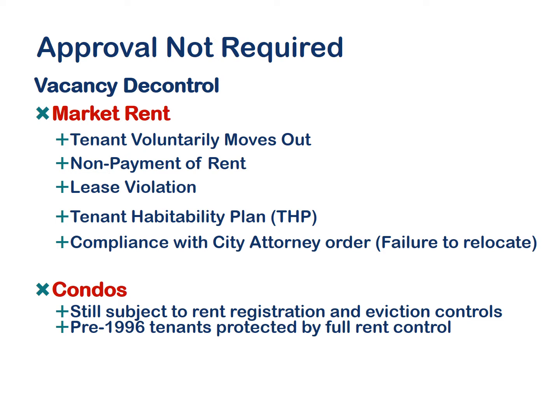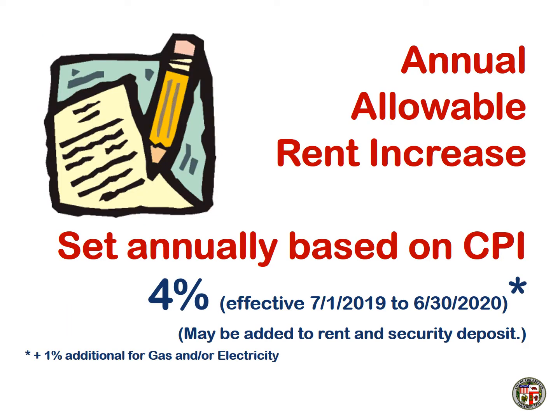If a condo is being rented and the tenant started living there before 1996, they're protected by the RSO. But once a pre-1996 tenant vacates, the owner can increase the rent without approval and set it to market value. Approval is not required when increasing rent based on the annual allowable rent increase. This amount is set annually based on the Consumer Price Index and may be added to both rent and the security deposit. The landlord also has the right to add on an additional amount for gas and/or electricity. These rates change annually, so it's a good idea, again, to check with the HCIDLA on the current rates.